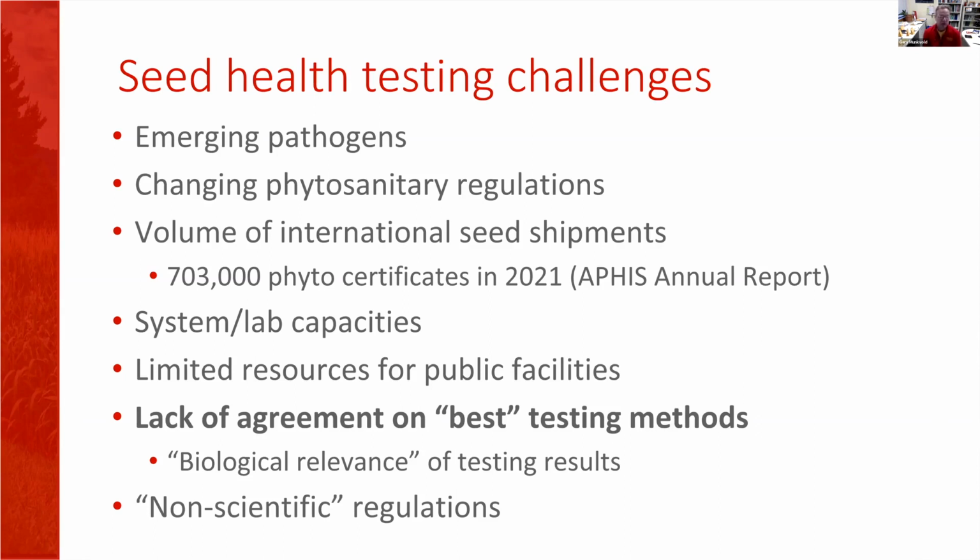And then you have a capacity issue with the seed health testing system and the labs that are involved. Especially when there are new regulations that require a great deal of extra testing, it's not that easy to scale up immediately in the public labs or even within the companies to be able to provide the throughput necessary for the increased demand for testing. Public facilities, as always, have limited resources, and those resources are not elastic in response to the emerging issues that come up for seed testing.